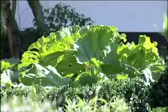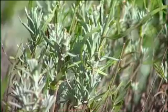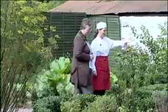Kathleen, we're out in the herb garden, and over here we have the thyme for our bread and the sage over there for our soup. Right. And then we have other herbs like lemon balm and bay, and I have the chives over here.